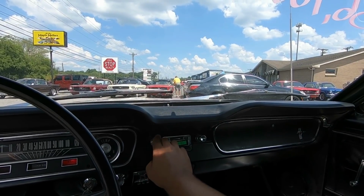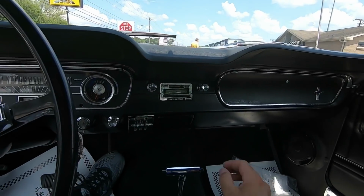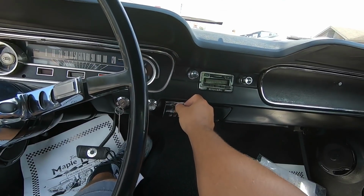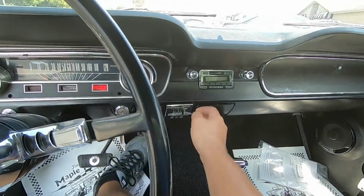Blower motor. I hear it. It's slow to start, but yes, now it's blowing. There's no AC in this car.